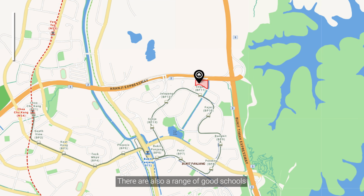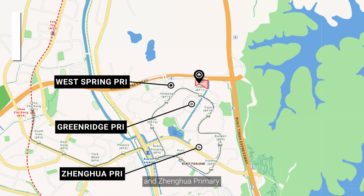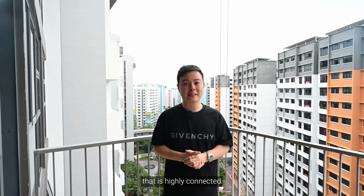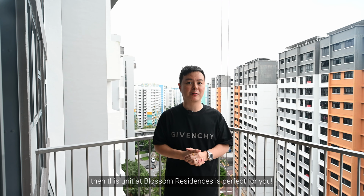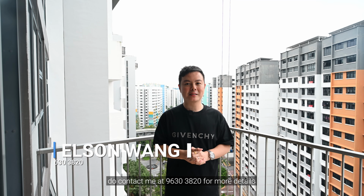There are also a good range of schools such as West Spring Primary, Greenridge Primary, and Zhenghua Nature Park, among many others. If you're looking for a beautiful home that is highly connected, then this unit at Bronson Residence is perfect for you.